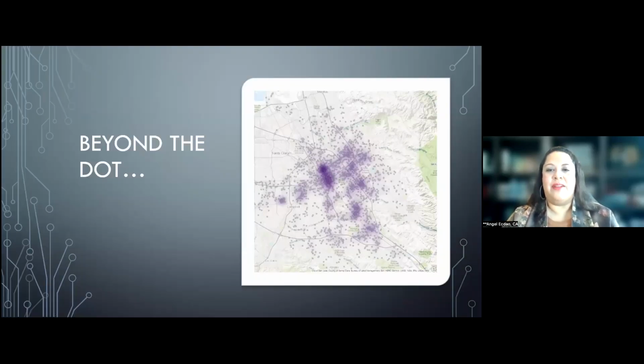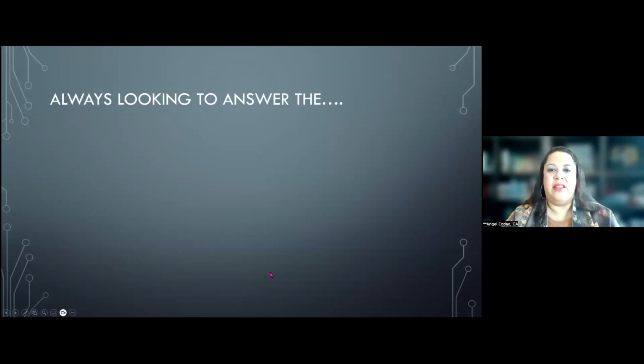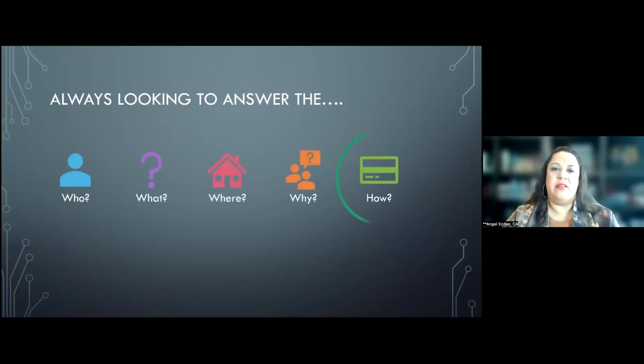Now, it's quite common to see crime analysts create density maps or heat maps focusing on specific types of crime and where it's happening. Maybe you're looking at gun crime, homicides, shootings, burglaries, a whole variety of things. But integrating the strategic analysis into our workflow drives us to look beyond the dot. And looking beyond the dot, we're trying to answer the who, the what, the why, and the how. So looking at who, examples would be: who are the offenders, who are the victims, who are the other involved parties that we need to be aware of.